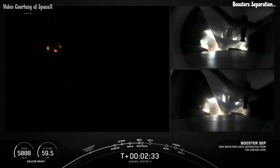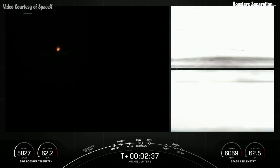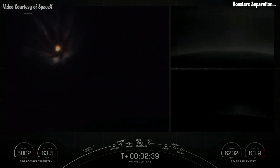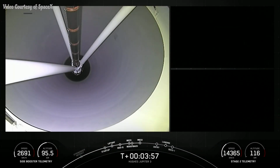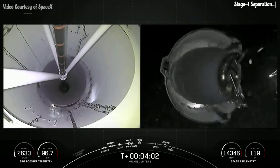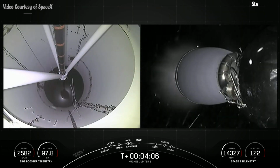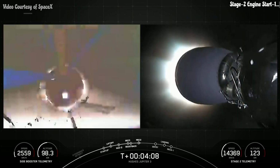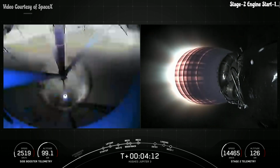Side booster separation confirmed. There, we've had confirmation of side core separation. Boostback shutdown. There's confirmation that the boostback burn on both side boosters has completed. Separation confirmed. Acquisition of signal for Bermuda. Stage one FTS has safed center core. Impact ignition.